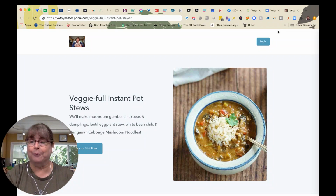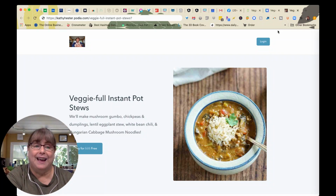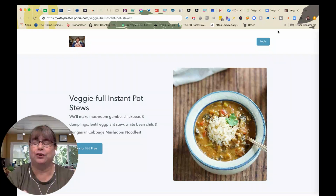So good. So anyhow, again, even if nothing else, if you've been wanting to take my Veggie-full Instant Pot Stew class, and I think it's a 2.5 to 3 hour class if it's like normal, and it's all in your Instant Pot. We make my favorite mushroom gumbo, and that's what the picture is there, and it's really, really good. We make chickpeas and dumplings, a lentil eggplant stew, I make a white bean chili, and I make Hungarian cabbage mushroom noodles.